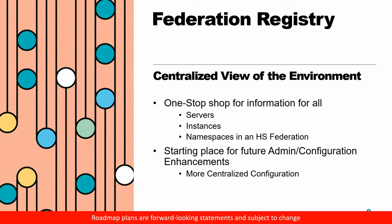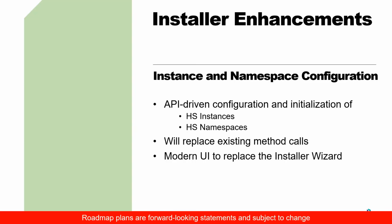We're hoping the Federation Registry will be a starting place for centralization of configuration. We haven't gotten to this point yet, but we're considering having the Federation Registry be almost a new UI for configuring namespaces. We have this installer wizard written in Zen. Everyone's familiar with it. We also have a number of UIs and APIs. We're hoping that with the Federation Registry, we can have a nice UI where you can just add a namespace to an existing instance. You can configure all of the ports and listening ports and host names, if there are multiple host names for an instance, in this Federation Registry.